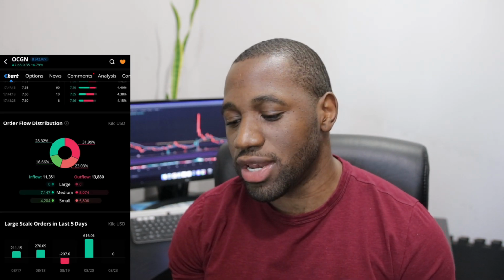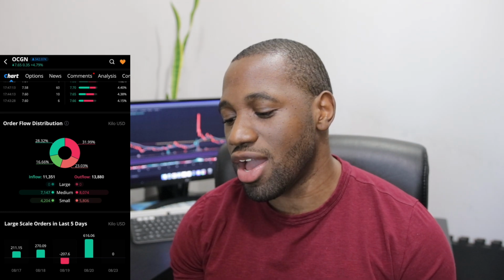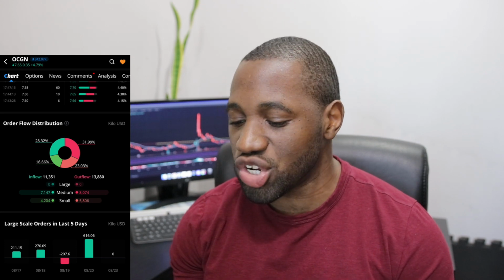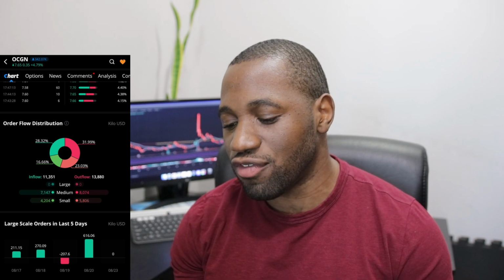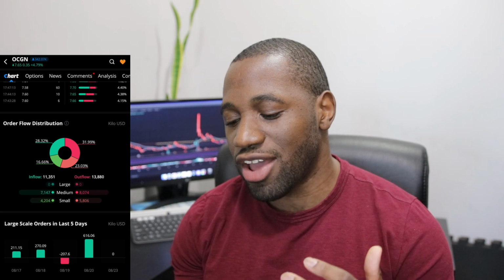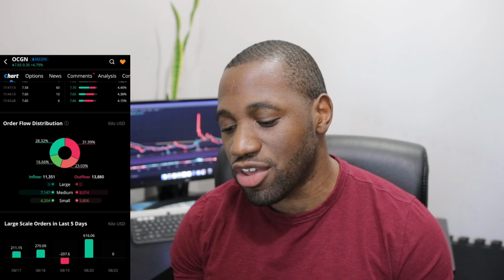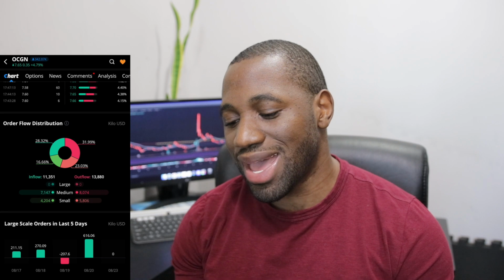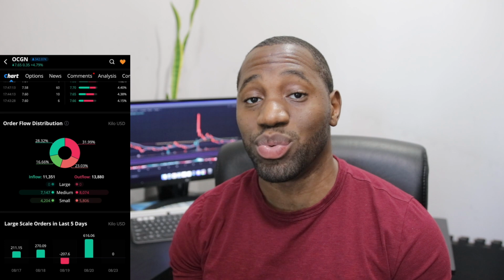So we could see here on the inflow, we had 11,351. And then on the outflow, we had 13,880. We had 0 on the large for both. On the medium, we had 7,147. And then on the small, we had 4,204. When we take a look at the outflow side, it's 8,074 on the medium, and then on the small, it's 5,806. So it was an outflow day, but keep in mind the volume overall was fairly low.